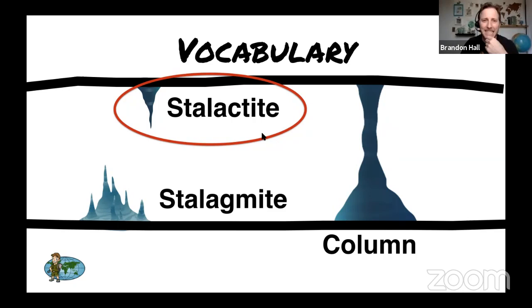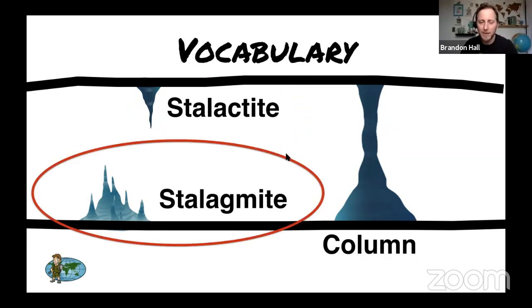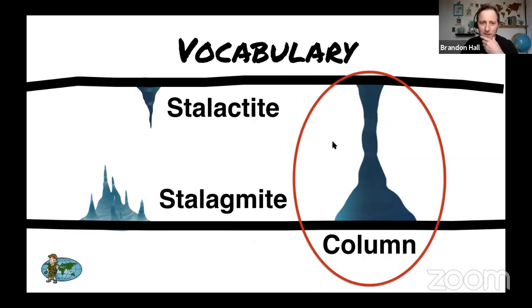But we're going to talk about these 3 rock formations. The first one is called a stalactite. What's it called? All right, the next one is a stalagmite. What's it called? And the last one is a column. What's it called? All right, so these are all 3 related, and let's talk about how they form.